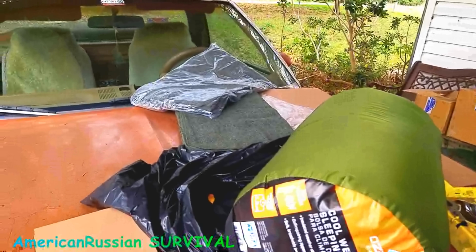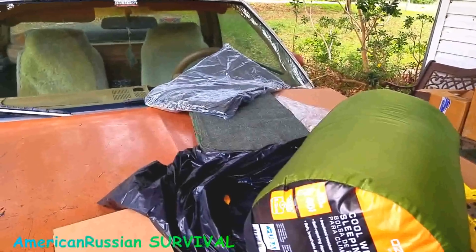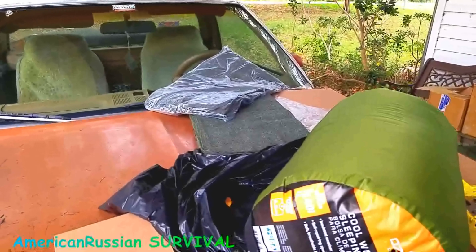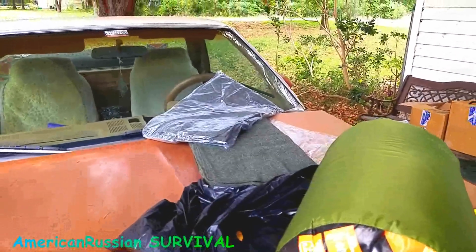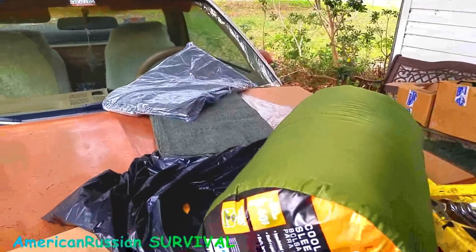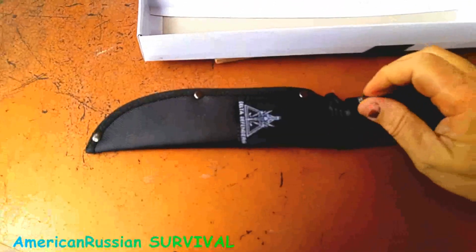I buy stuff from them once in a while. Sometimes they have a 2-for-1 on knives or whatever, it could be anything. But that was a 2-for-1 special on those blankets, so for the price of one, you got two. Then if you buy $29 or more, you get a free knife.